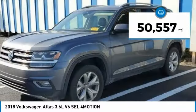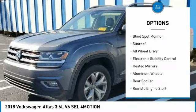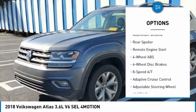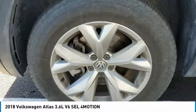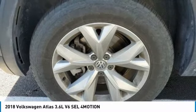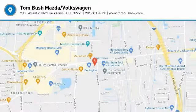Here are some of this vehicle's great options: tire pressure monitoring system, panoramic roof, blind spot monitor, sunroof, all-wheel drive, electronic stability control, heated mirrors, aluminum wheels, rear spoiler, remote engine start. This isn't just a vehicle, it's an experience. So stop in for a test drive today.